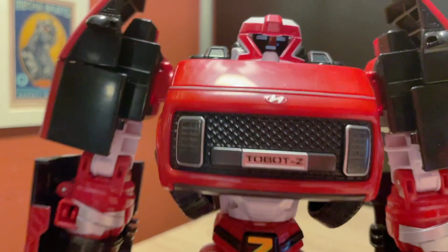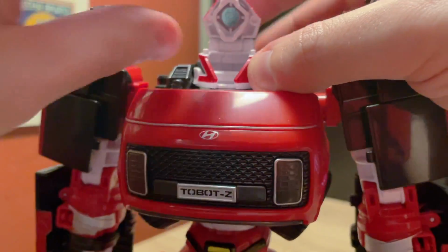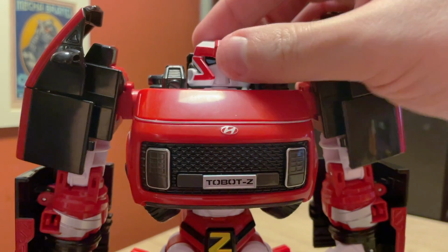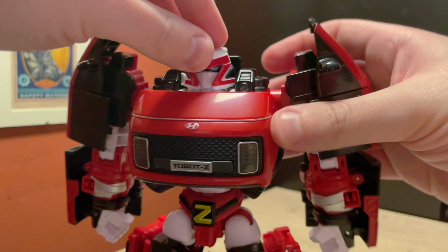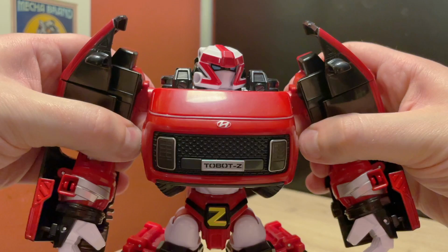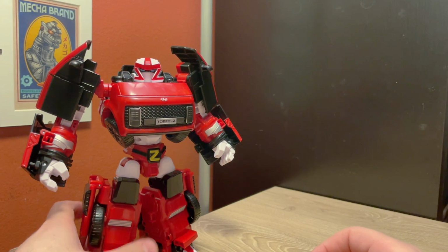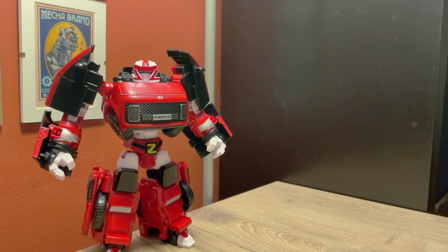And if you wanted to, you could leave him with that face. But if you want to change it back, it's weirdly a lot like what they do with Movie Masterpiece and third-party stuff, where you flip this top of the head up and then rotate this around. But yeah, there you have Tobot Z, new Tobot Z, in his beefy and very cool robot mode, and I really like this.